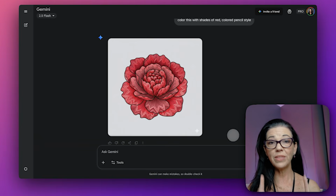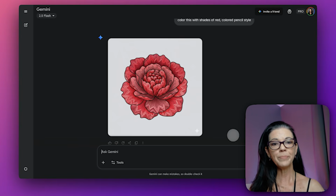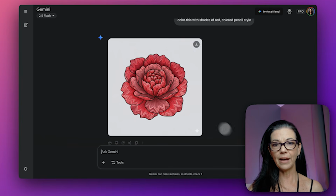Okay, so this is what we're going to do. I'm going to put this on the cover, and then I'm going to add some others on the back so that the person can see what the inside of the book actually has.